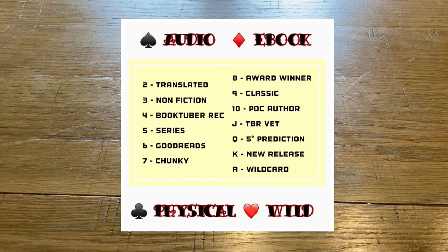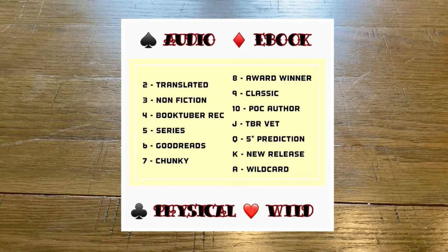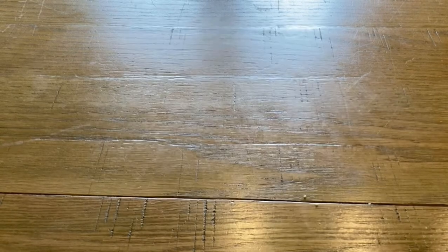Okay, so just one round this month due to bookopoly. So let's hope it's not too mean to us, shall we? Okay.